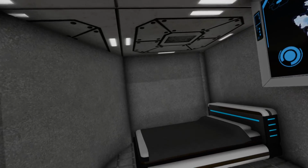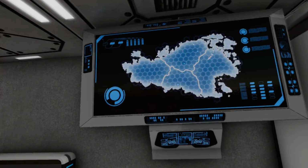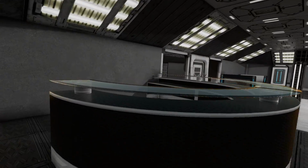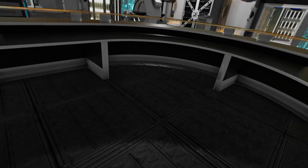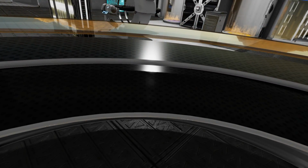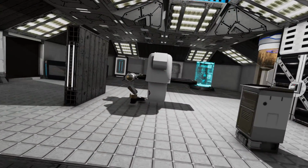I like these little bays we've got here tucked up, and they've got a little bed in, a little screen showing a map and all that other stuff. I like that, as well as the little receptionist desk. It's a shame that they don't do a chair that merges through blocks, so you can put the chair here and then maybe angle it at a 45. But you know, it is what it is.